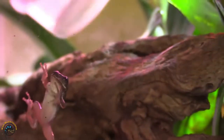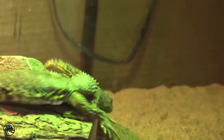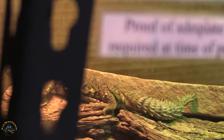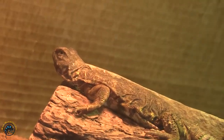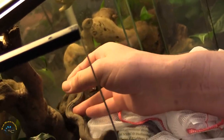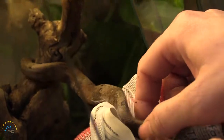Ninja frog. Aw, hun. When they first come out, oh, there he goes. They stand perfectly still and don't move, and then they register the warmth. That one doesn't have a lot of pattern.